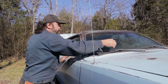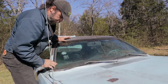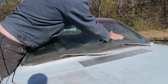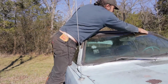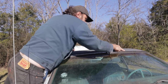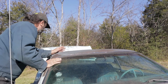Wiper arms are worth $20 each, all day long. Windshield, let's see, minor delamination. Yeah, windshield's a throwaway, it's delaminated on that side. But this section of the roof right here is beautiful and solid. Somebody will need this section right here, and they'll gladly pay $75 for it, providing that the channel underneath isn't rotted. But this one looks good.